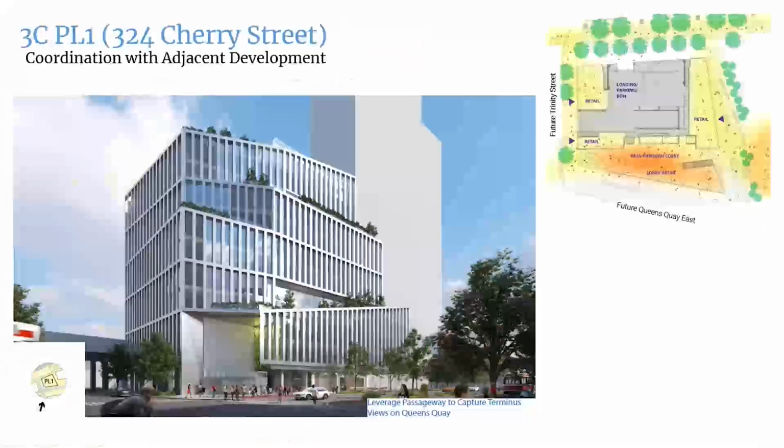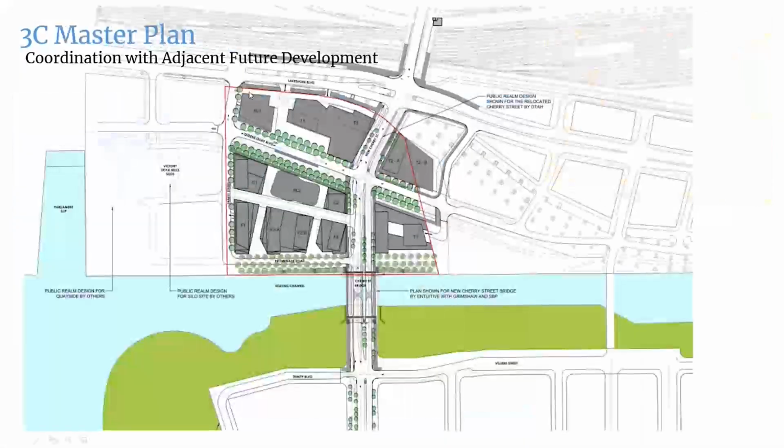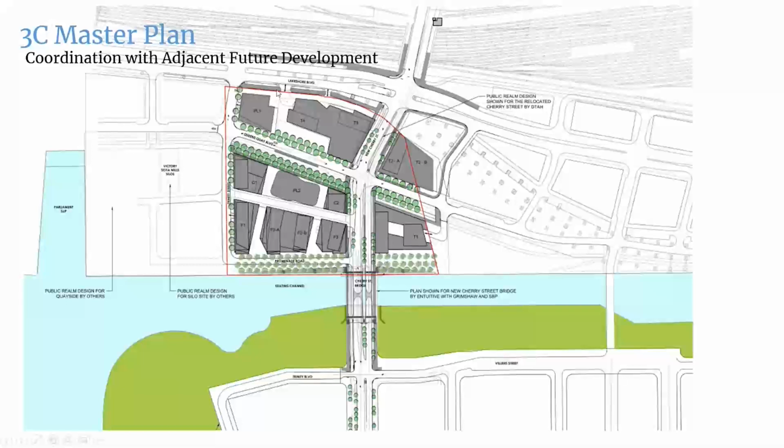And the 3C PL1 development, which is the first phase of 3C's larger master plan. It's at Trinity and Queens Quay. So that's already pretty far along, and we've been coordinating grades at this intersection with that project, as well as with 3C on the bigger vision for the district at the junction of New Cherry and Queens Quay.